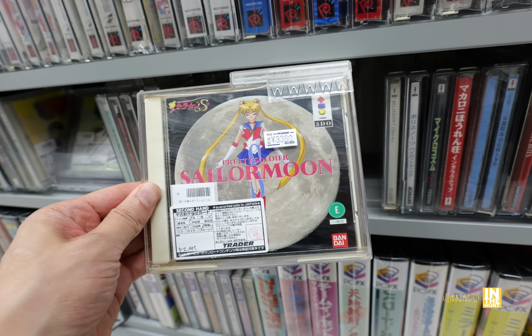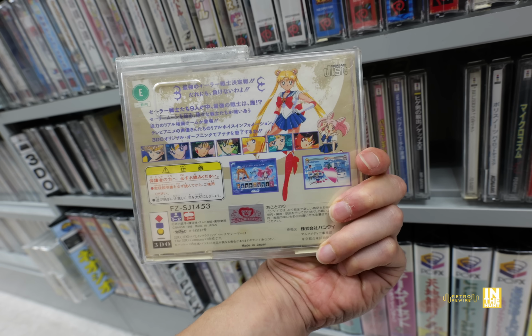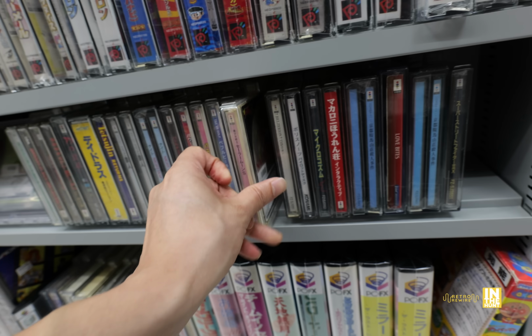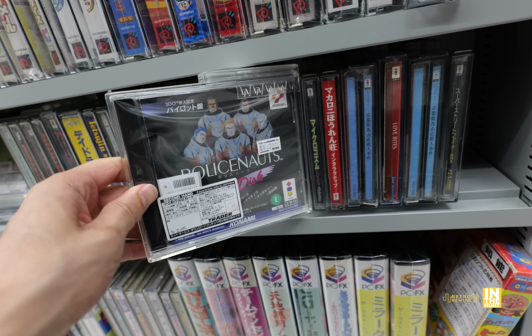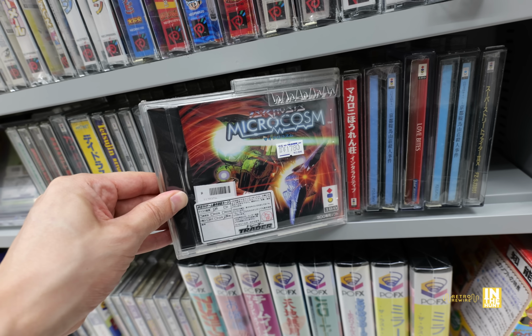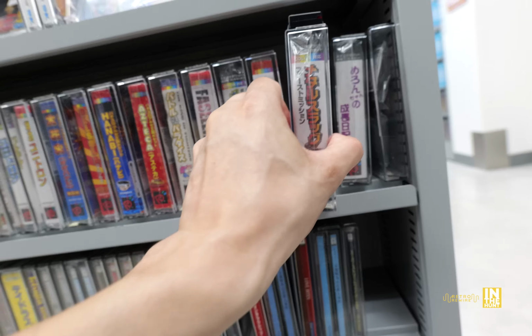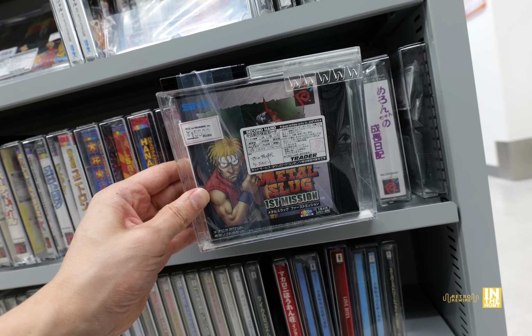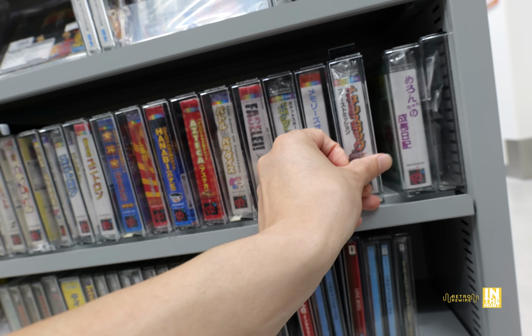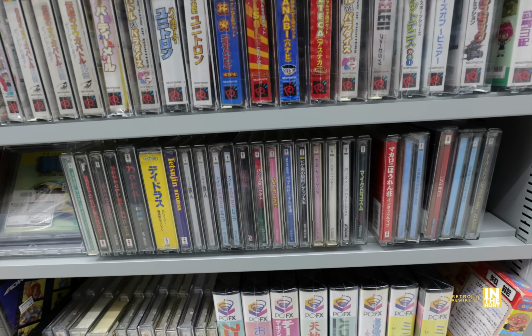Here we have Pretty Soldier Sailor Moon S. Now this looks to be one of the better fighting games in the Sailor Moon series. And then we have Police Nauts, the pilot disc. Microcosm by Psygnosis for 1,780. And what do we have here? Metal Slug First Mission on the old Pocket there for 15,500 yen. I'm kind of at a halt with the Neo Geo Pocket.